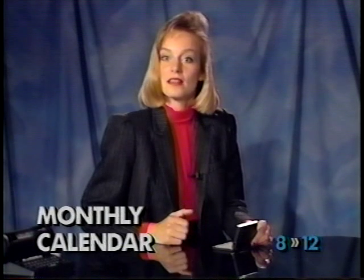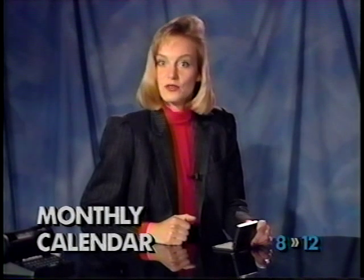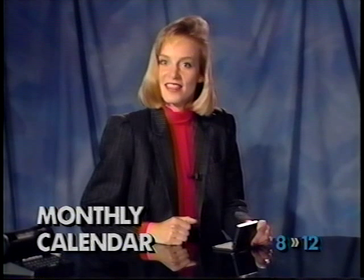Now let's talk about the monthly calendar feature. Your Electrodex has the ability to display a month at a glance.